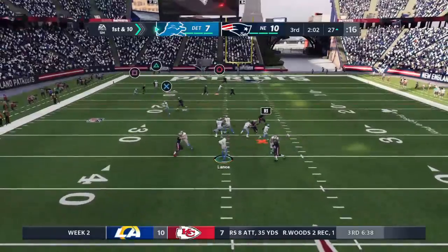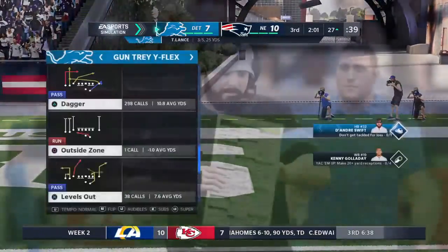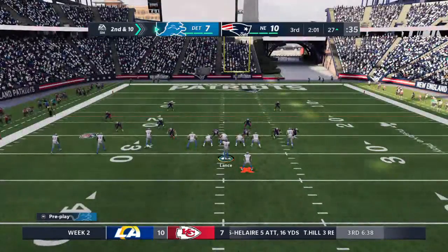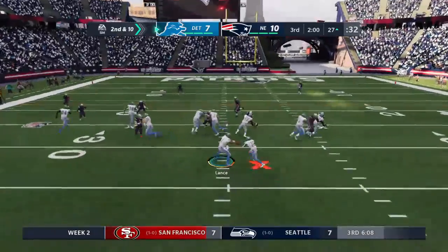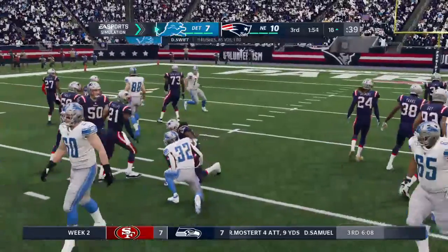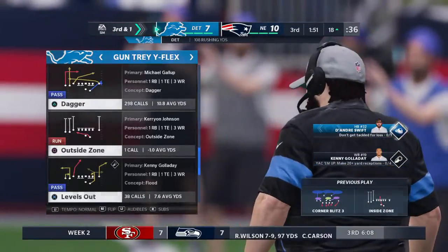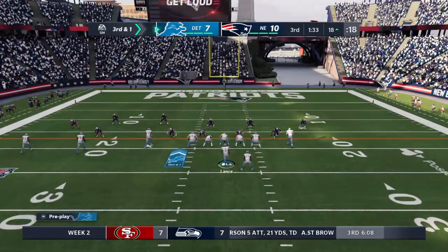Back to throw now on first down. And it's incomplete. Took a shot, couldn't connect. Kenny Galladay, the intended receiver, but it's going to be 2nd down. 2nd and 10. They run out of the gun with Swift. And he's going to take this down close to the first as he's brought down at the Patriots' 18-yard line. 9 yards, not quite enough, and they'll be left now with 3rd and 1.